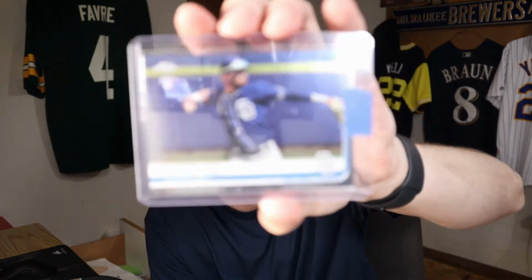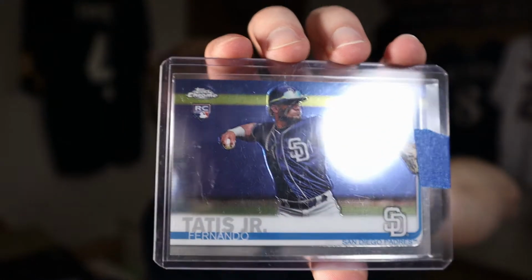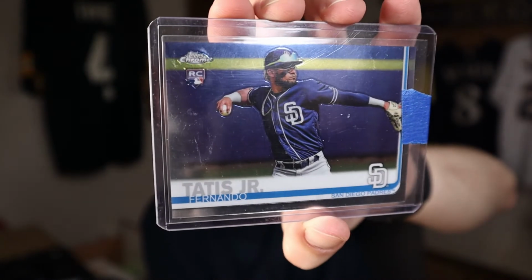Here's a little Tatis. And that was from Mercari. Yeah, this is from Mercari, so I can give this guy good feedback. Centering's a little bit off, sadly. But if Tatis turns into what I think he's going to be, we'll be sitting just fine. I think Tatis is going to be huge, guys. He's already shown what he can do. 330 with 22 bombs and only 300 at bats is absolutely insane. I can't believe his cards aren't more expensive. Like, completely mind-boggling to me.